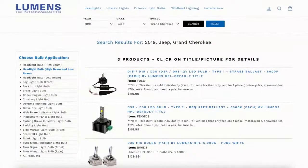Type 2. On the LumensHpl.com website, we've pulled up the Xenon parts listing for a 2019 Jeep Grand Cherokee. Notice the parts on the screen. Type 1 bypass ballast LEDs, Type 2 requires ballast LED bulbs, and finally the D3S HID bulbs. Because this vehicle is likely still under warranty, we're going to ignore the Type 1 bypass ballast LED bulb as we don't want to tamper with any of the wiring. For this example, we're also going to assume the original Xenon system is working fine, but the customer is curious about customizing or upgrading their headlights.